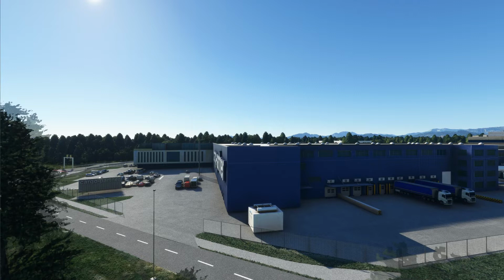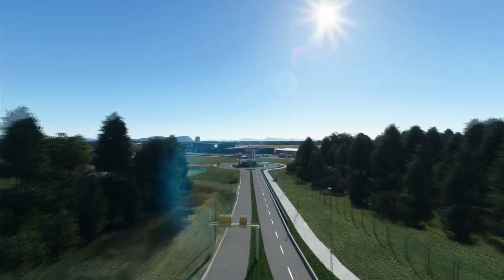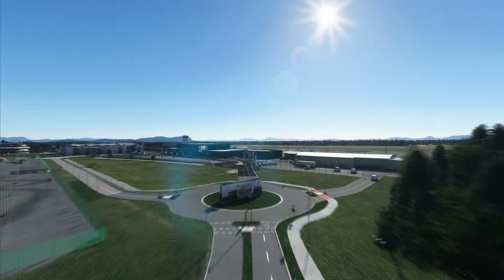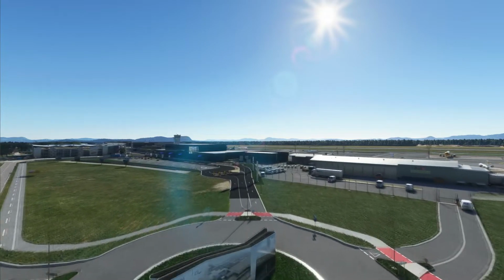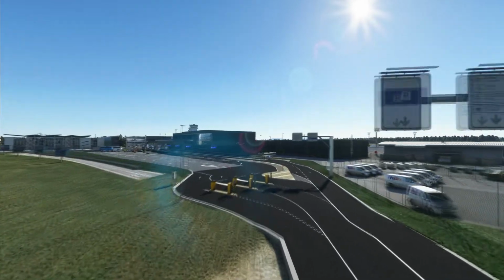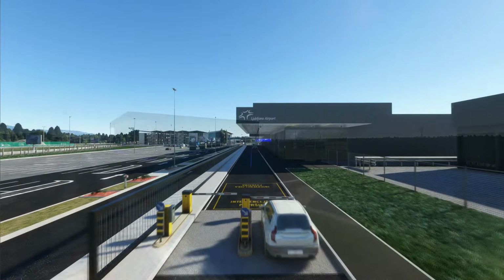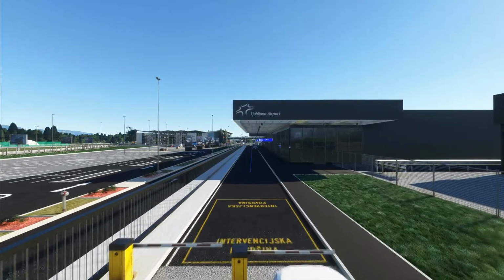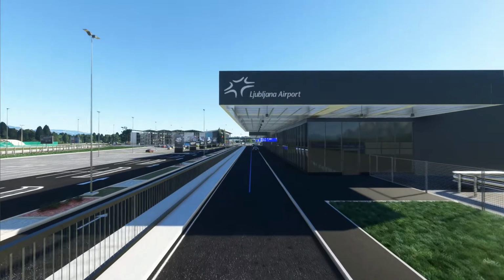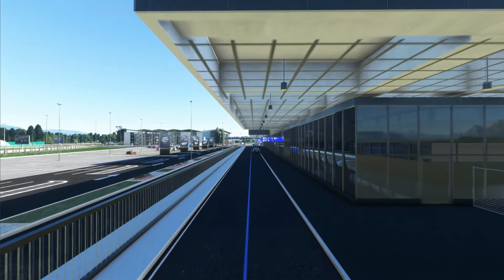Again, beautifully detailed, really exceptional. So let's just travel back in towards the airport landside and have a look at the detail from landside, see what it looks like. Again, signage is brilliant. There's your control gates going into the car park. So a little tour of the landside area here in front of the terminal. Again, the signage on the ground is really crisp and clear. Again, we get really close to the building, no blurring on that signage above.